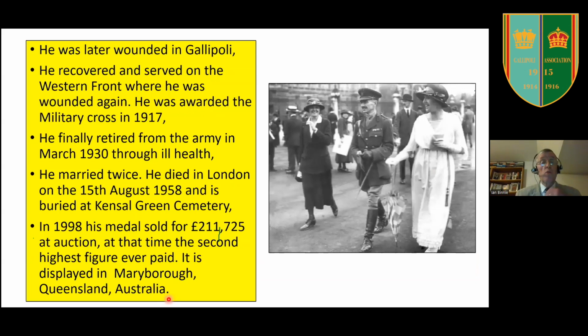He was later wounded in Gallipoli, recovered, served on the Western Front, wounded again. Amazing. Sorry, I keep pressing page down. It's very close here. He was awarded the Military Cross in 1917, retired from the army in 1930, died in 1958. There's some story that he'd become a recluse, but his wife had died and he was an artist, so he spent most of his time painting on his own. He's buried at Kensal Green Cemetery, as I said.